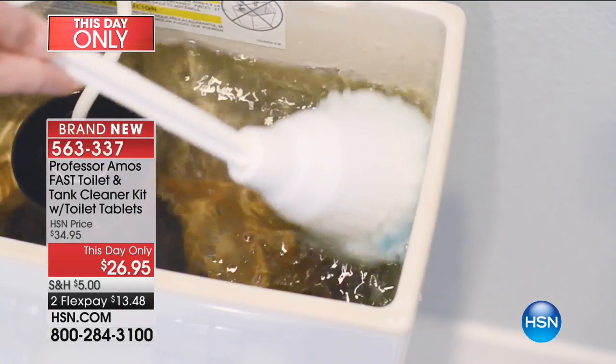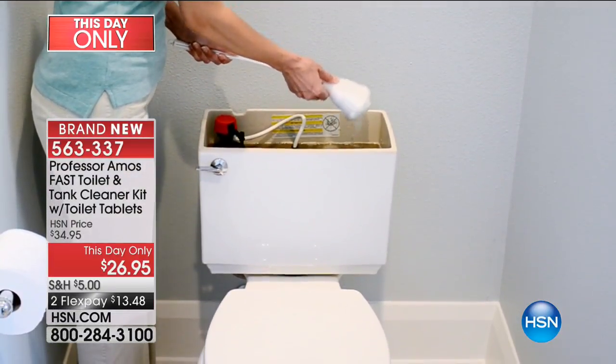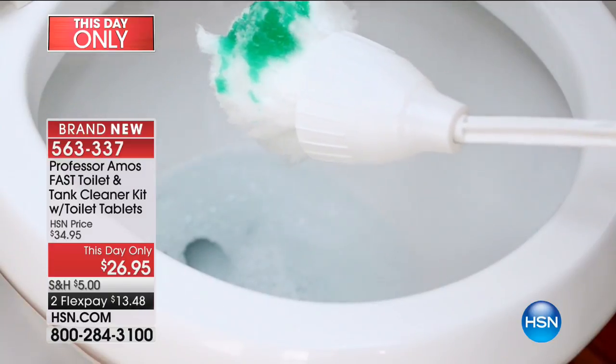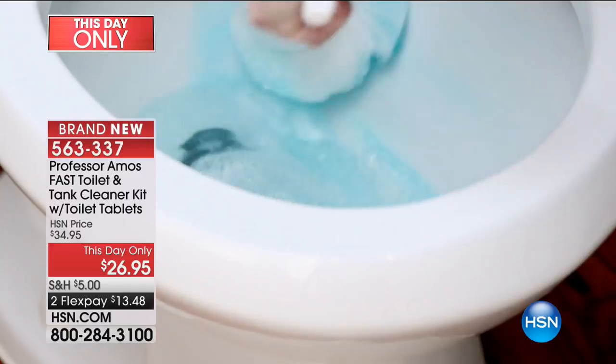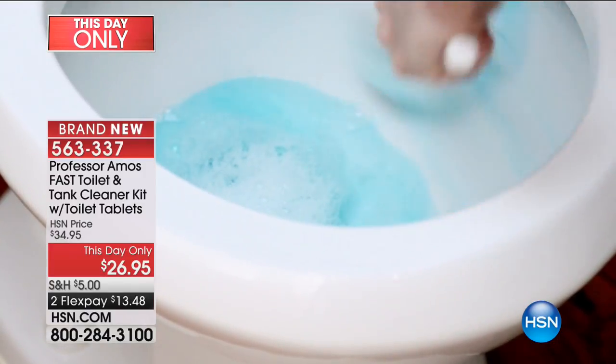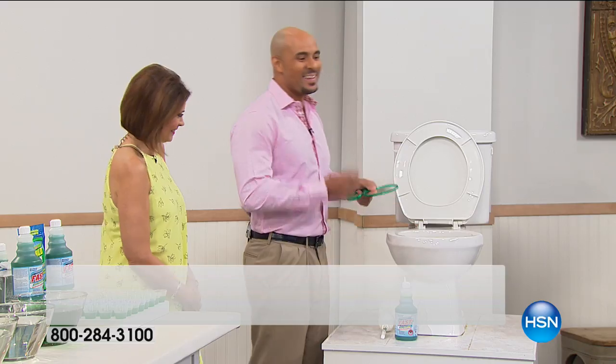Yes, it is. So when it comes to cleaning your toilet bowls, this is definitely effective. We're not coughing, sneezing, or wheezing when we're using our Fast Toilet and Tank. This is one of your innovative cleaners. It just doesn't contain bleach or soap or ammonia. It's a proprietary formulation, used by major facilities, hotels, motels. This is why they love it.